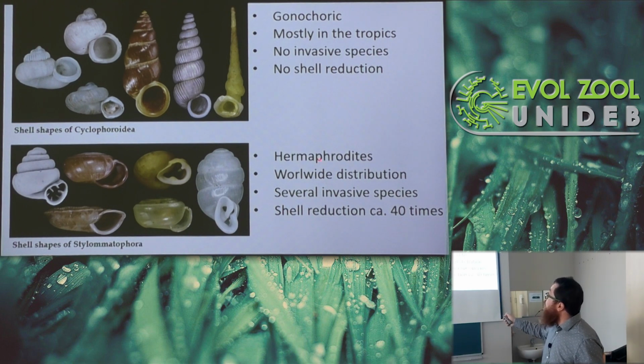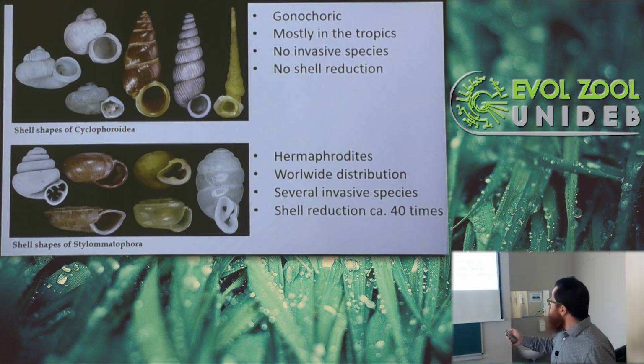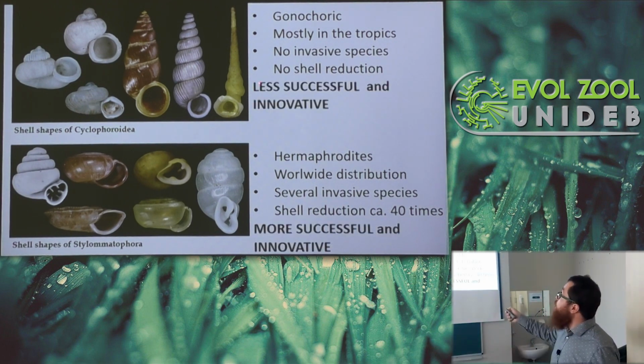But in the other groups, they are hermaphrodites, and you can think that if an animal is hermaphrodite, it can spread much easier, right? Because probably one specimen is enough to make a colony. They have a much wider distribution, not restricted to the tropics and subtropics. There are several invasive species. If you have a garden, you know that. And the shell reduction happened approximately 40 times. That's, again, a crazy topic. Shell is very good for snails. It provides shelter and protection, but throughout the evolution, at least 35, 40 times, it has been reduced. So we can say that this group is actually less successful and less innovative in evolutionary times than this group.